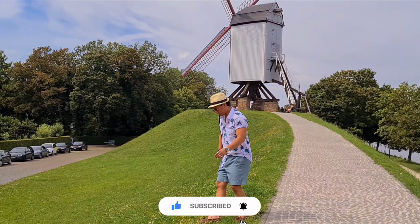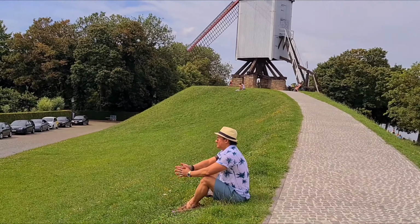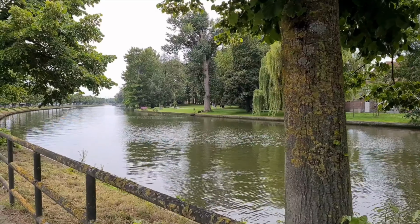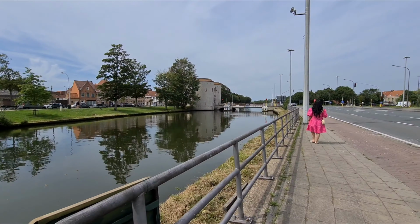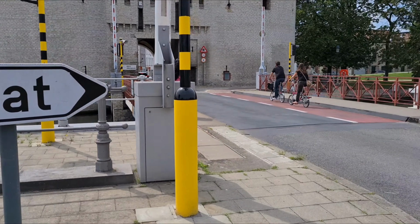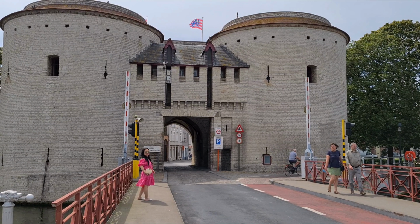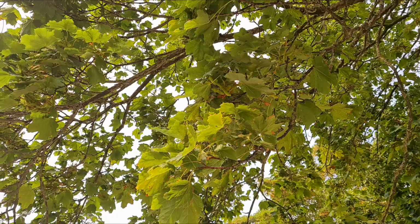Bruges is the capital of West Flanders in Belgium, located in Northern Europe. It is a fairytale town, also known as the Venice of the North. It is surrounded by its canals, cobbled streets, and medieval buildings. And it is one of the most visited tourist destinations in Europe.